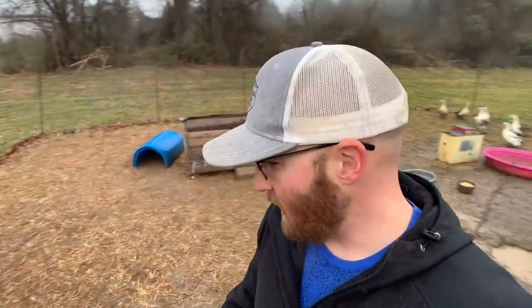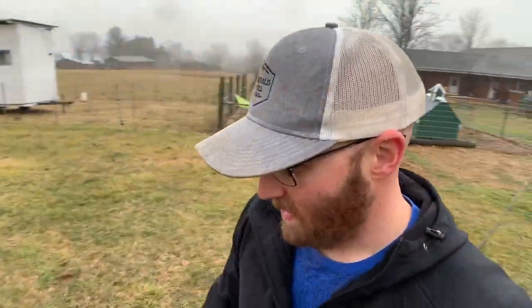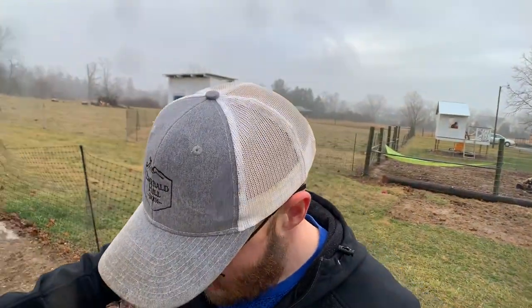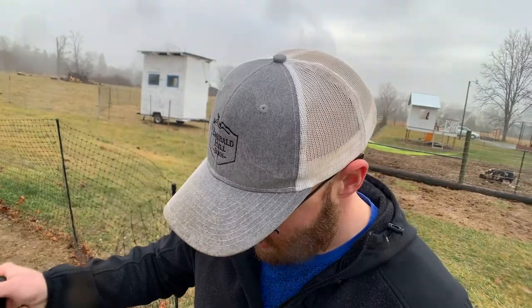It's like legit raining right now, so I might have to put the camera in a better position before it gets too wet. It's not supposed to be raining this morning. It's supposed to be done last night, and it is definitely raining now. So I'm gonna finish up the animal chores and then I'll get back with you guys.